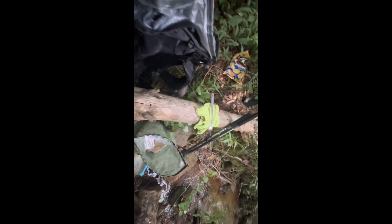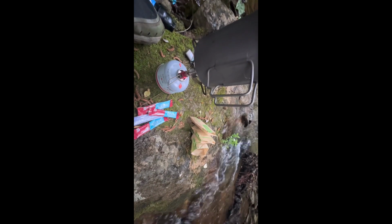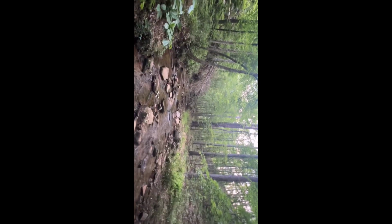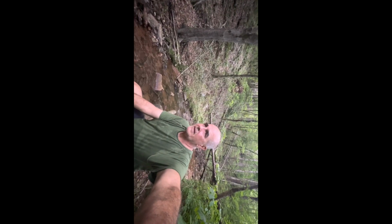Found this nice spot to eat breakfast. Boiling some water for some oatmeal right there, and then got some Propel out. It's so blasted hot. Filtered some water. Nice little spot in the woods. Made myself a bench out of a log that fell right here. Still nice and cool. It's gonna be a nice day. No rain. That was about 12 miles to the Pinhoti Outdoor Center.